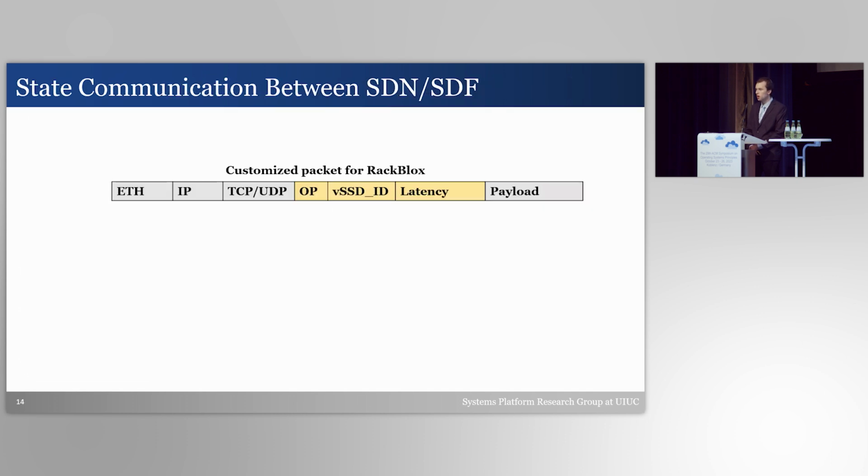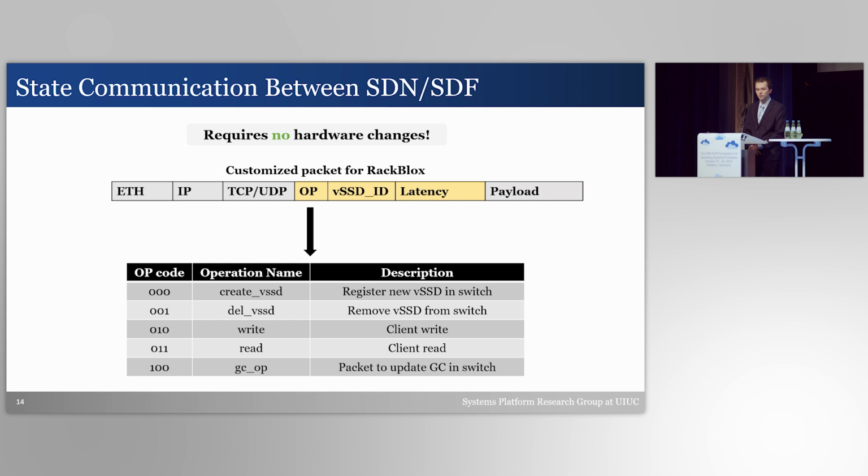Now that we've discussed how to decouple this storage state, we need to discuss how we communicate to update the storage state. And here we leverage the ability of the P4 language to define custom packet formats without hardware modifications. And we add 3 fields to our custom RackBlox packet: the op field, the SSD ID field, and the latency field. The op field defines the type of operation for the packet, which can be management functions such as creating or deleting vSSDs, basic data operations such as reading or writing data, or updating the GC status bits in the table with a GC op. The vSSD ID determines which vSSD this packet is for, and the latency field accumulates the network delay and will be used in coordinated I/O scheduling.